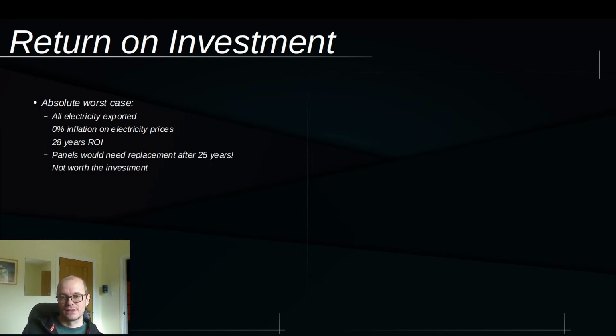So the question of whether this project is worth it is worth looking at. In the absolute worst case, all the electricity from my house would be exported. So I wouldn't live in my house, and not only would the electricity be exported, but there wouldn't be any inflation on electricity prices. And in that situation, you would get a 28-year return on the investment.